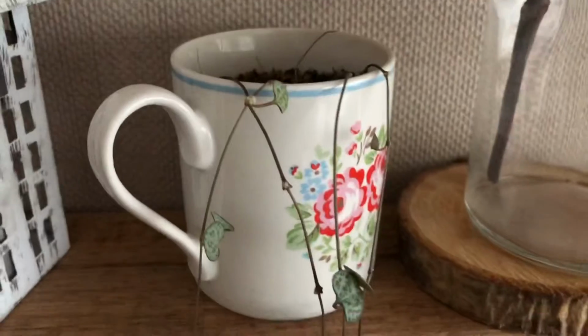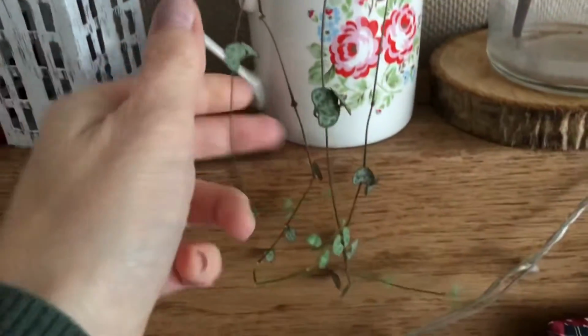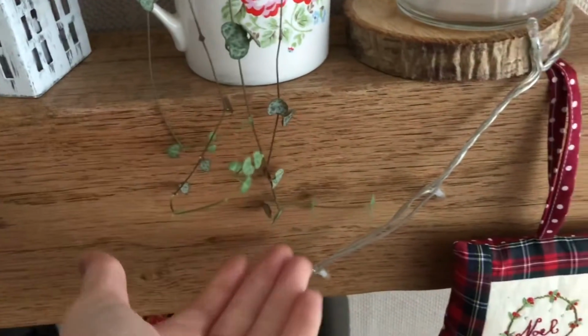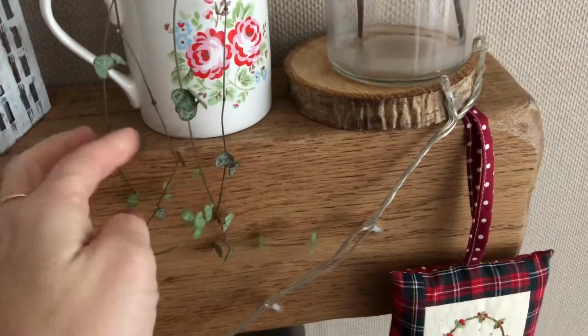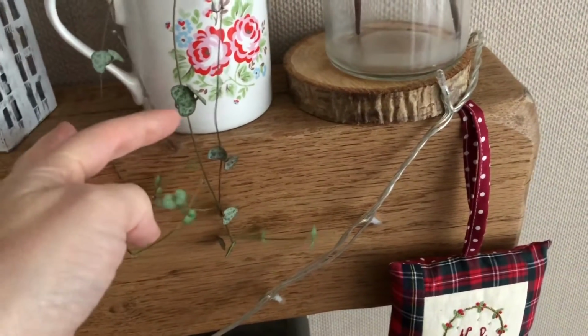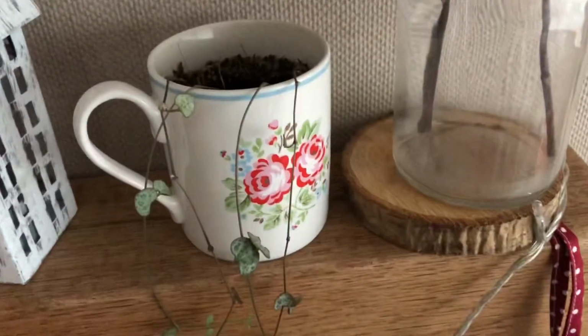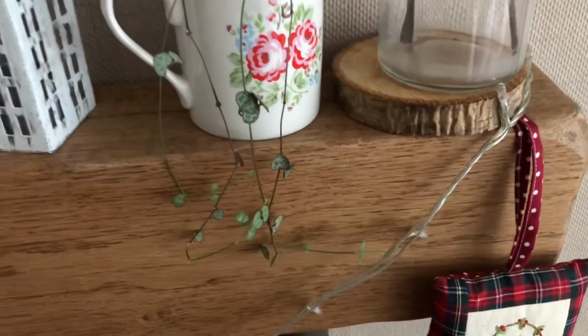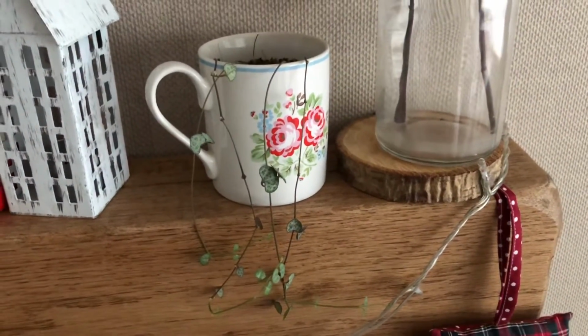I've got another little string of pearls here which I just planted up in this broken teacup. It's growing, but it's growing at a very strange angle, obviously, to get to the window. I don't think this is as happy as the one in the sewing room, but again, it's not dying, so it might be okay. I don't really know. The front of the house faces north, so we don't get a lot of light in some of the rooms.